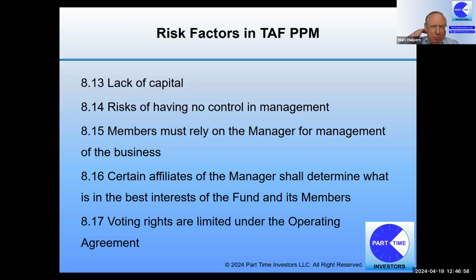8.14 and 15 and 16 and 17 are all the same thing, which means we don't have any control. Once we invest as limited partners, we do not have any control. We're relying on other people to make the decisions. So members must rely on the manager for management. Certain affiliates of the manager shall determine what's in the best interests. Voting rights are limited under the operating agreement. So once we send the money in, that's why we have to perform deep due diligence. We have to be really comfortable before we invest. If you're not comfortable, don't invest.